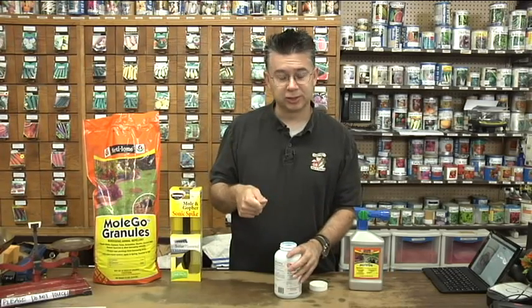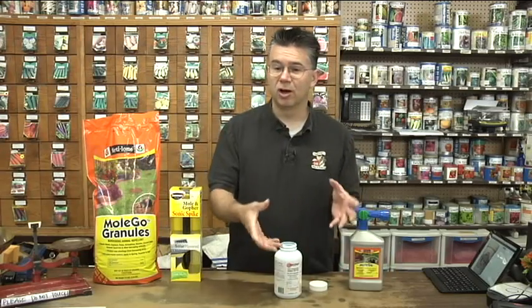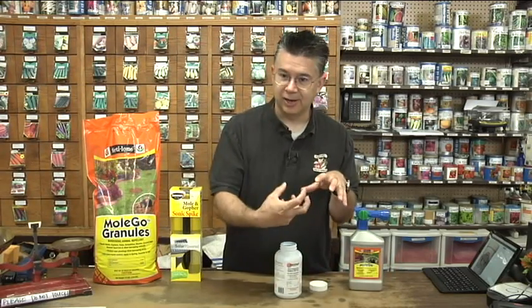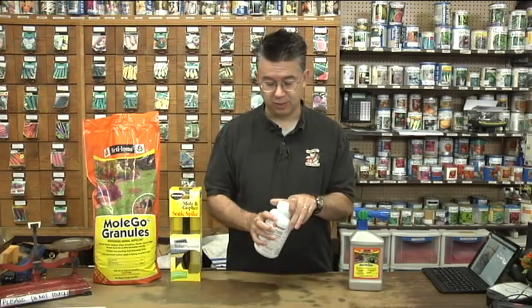So really what you want to do is find the holes, put a little bit of bait down in each hole, put a rock or a brick over the top of it, and that way they can't get out. They'll find the food, eat the food, and then it takes care of your vole problem.